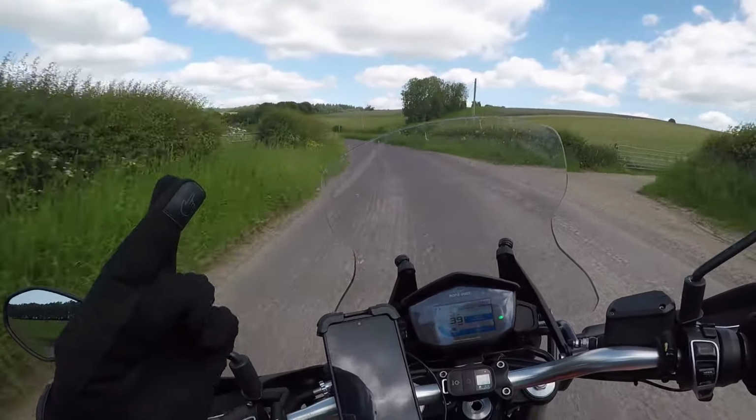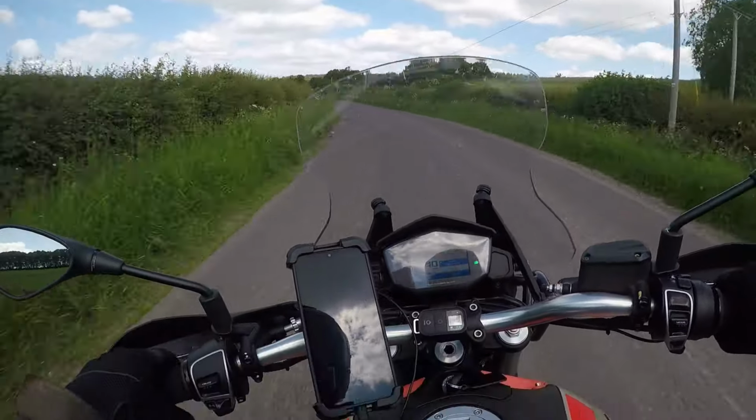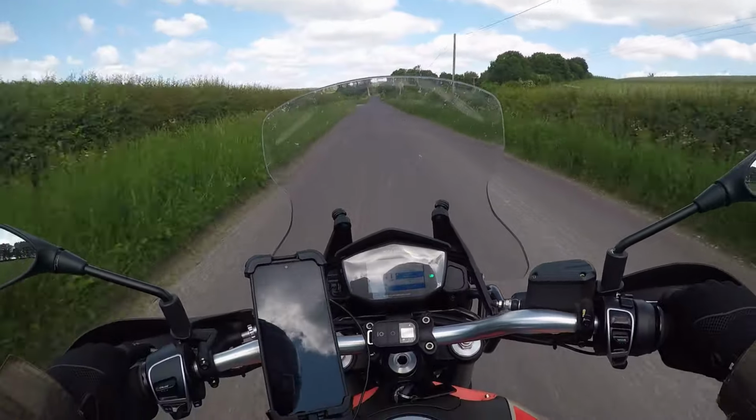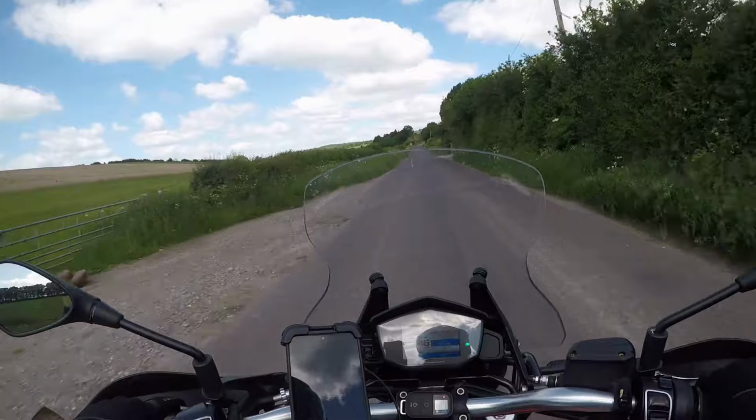So fingers crossed, Italian reliability, let's not go there. I'm sure it'll be fine. I mean, what can possibly go wrong? It's air cooled and only got two cylinders.